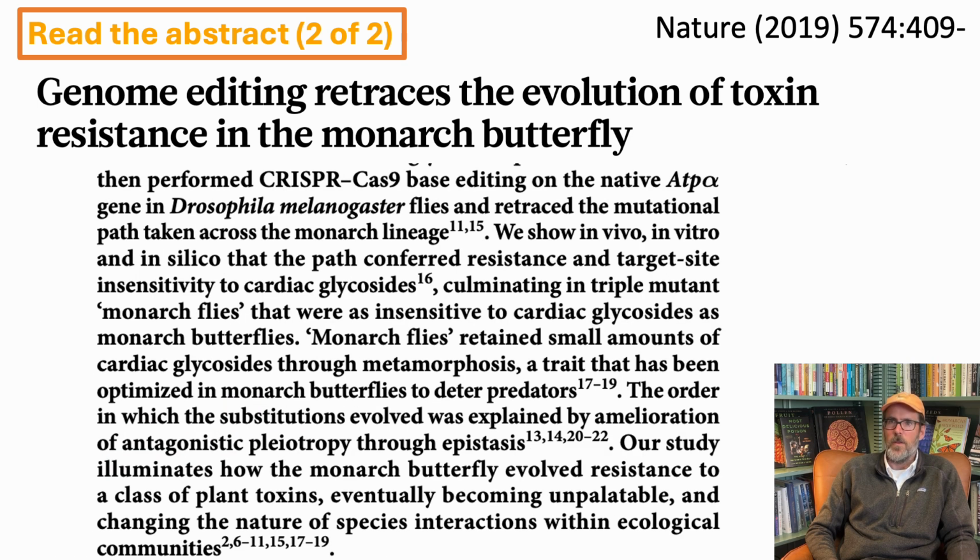This is the second part of the abstract. We then perform CRISPR-Cas9 base editing on the native ATP alpha gene in Drosophila melanogaster flies and retrace the mutational path taken across the monarch lineage. We show in vivo, in vitro, and in silico that the path conferred resistance, target site insensitivity, to cardiac glycosides, culminating in a triple mutant monarch fly that were as insensitive to cardiac glycosides as monarch butterflies were, or are.